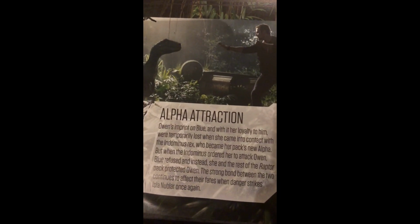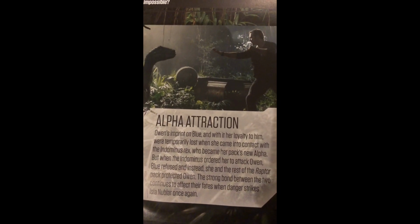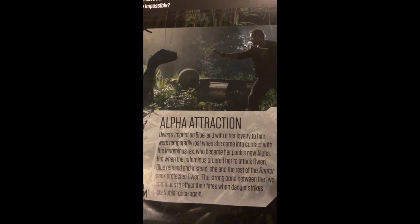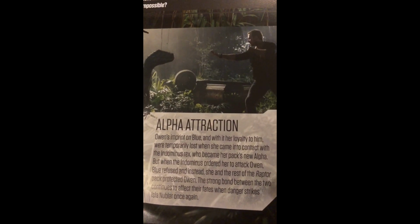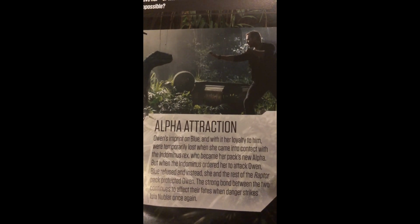Alpha Attraction. Owen's imprint on Blue, and with it her loyalty to him, were temporarily lost when she came into contact with the Indominus-Rex, who became her pack's new alpha. But when the Indominus ordered her to attack Owen, Blue refused, and instead she and the rest of the Raptor pack protected Owen. The strong bond between the two continues to affect their fates when danger strikes.